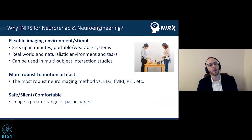So it is a very flexible imaging tool to use for various environments and stimuli. It does set up in minutes. It can be portable and wearable, not necessarily, but we see portable wearable examples here, and that's what we'll be showing today. It's very good for real world and naturalistic environments and tasks. It can be used in multi-subject interaction studies as well. See again an example of that.